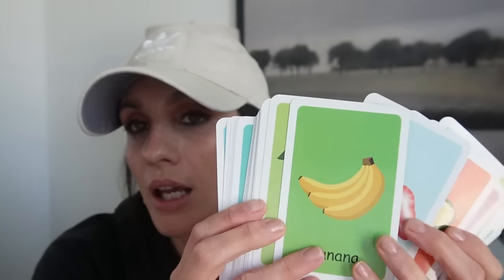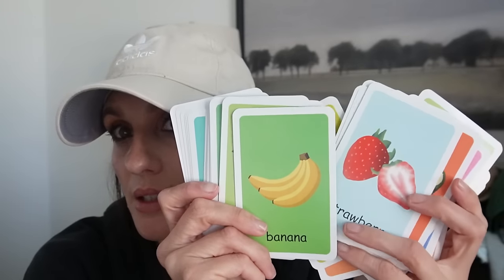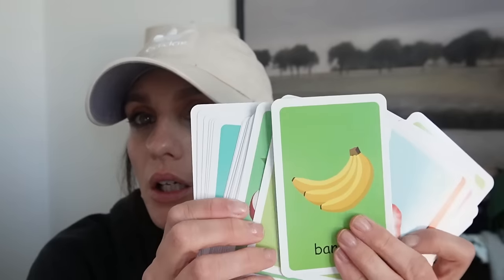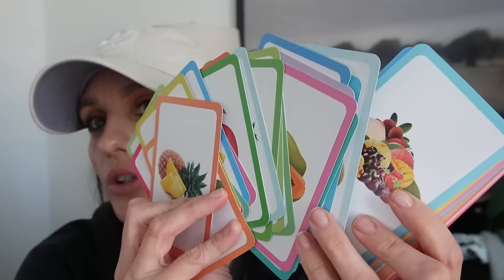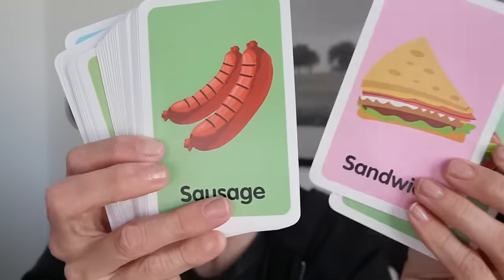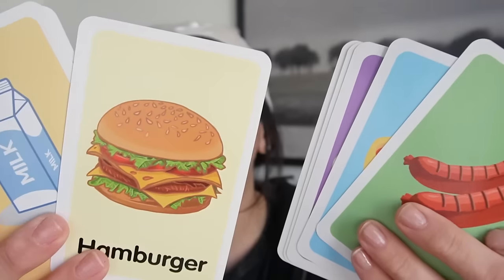Now for junk journaling, just in case you're wondering, I would prefer these. There's just something about how clean they look, and bright again, and colorful. These are so cute, but I also have this side to work with as well. They have the same pack, but this is food and beverage. So this is what they look like.